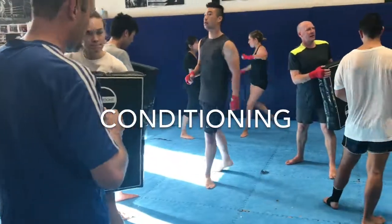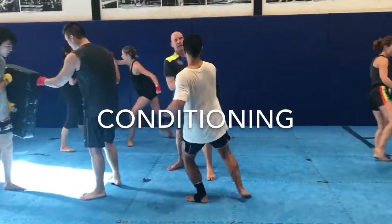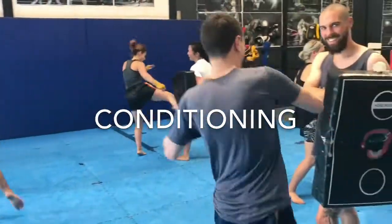The grading then ends with the conditioning component, which consists of kick multiples and body weight exercises.